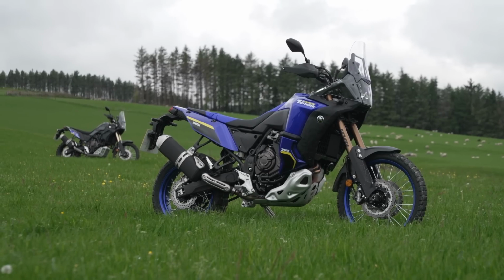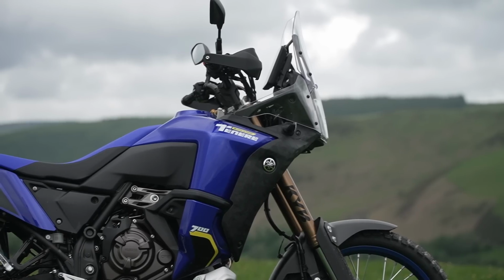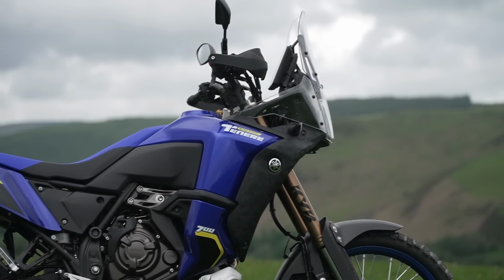The World Raid, on the other hand, sits extra tall because of that longer travel suspension, so it's up at 890mm. I wouldn't let it totally put you off. I'm 5'9" and I found it pretty manageable, but then again, I'm fairly used to riding tall adventure bikes.